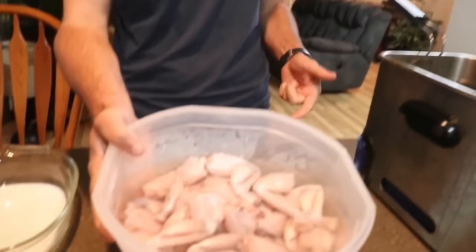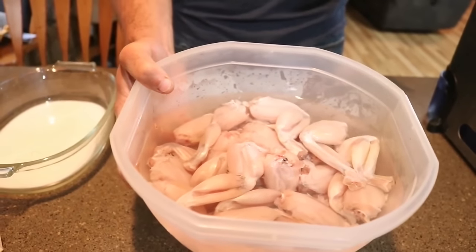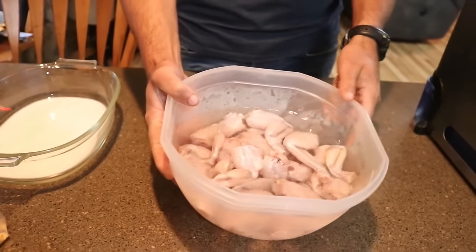All right, guys, it's lunchtime and it's time to cook these frogs up. This morning I cleaned our catch. We had 10 frogs exactly, so we have 20 individual frog legs in the bowl. They've been soaking in the fridge for the last couple of hours in the salt water brine, and they are ready to be fried up.